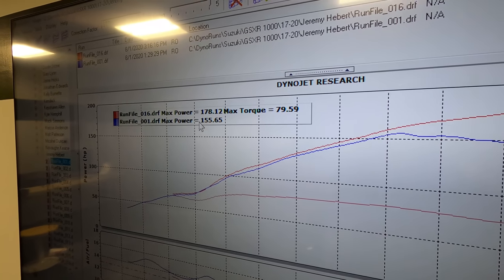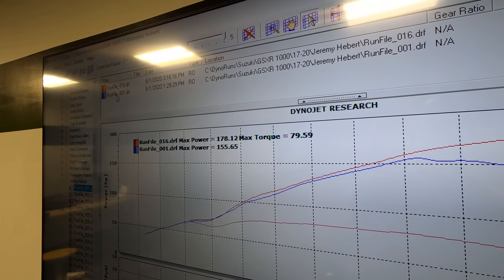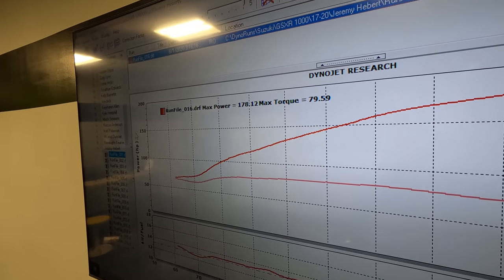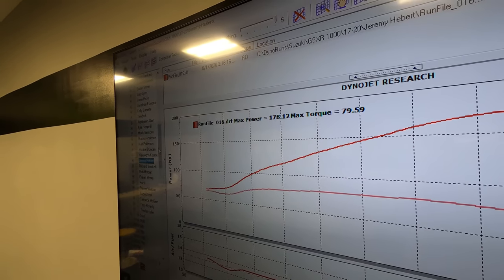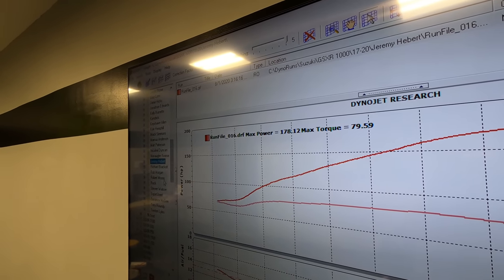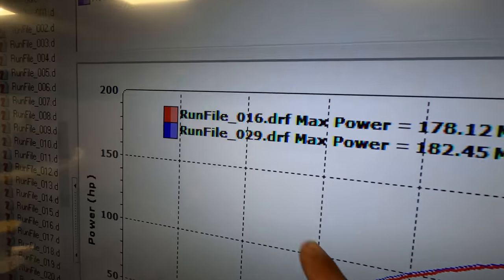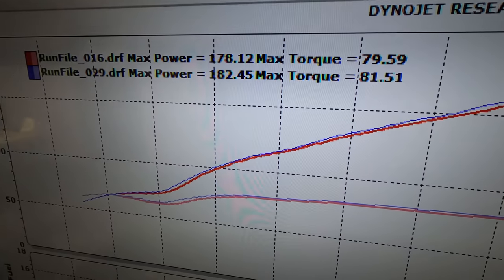Now, this bike, 178. The other bike, 182, guys. Exact same motorcycle, exact same air-fuel ratio, exact same tire, just two different machines. Why is that? Well, the world may never know. We're gonna overlay those right here and show you the differences between the two. Now, this is the blue bike. It is blue, just so happened to be. And then the black bike is the red line.